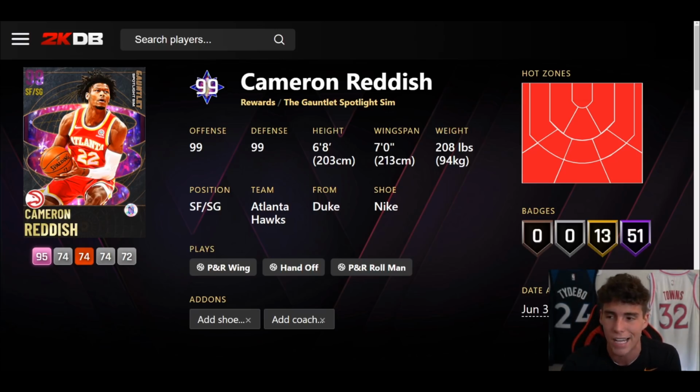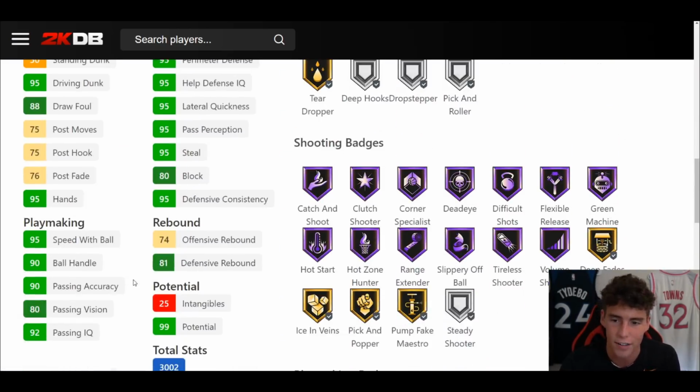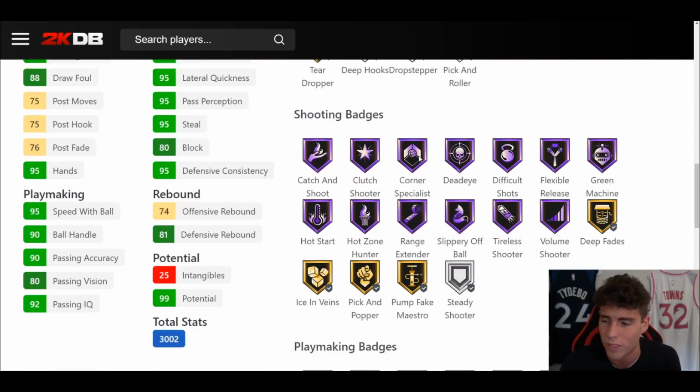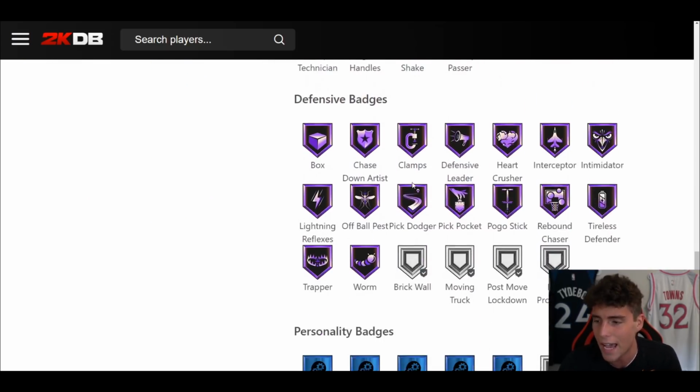Cam Reddish gets the job done at such a high rate. 6'8", 7-foot wingspan, hot spots from everywhere. 51 Hall of Famers to 13 on gold. 94 3-ball, 95 driving dunk, 95 speed with ball, 90 ball handle, 95 speed, 95 acceleration, 95 lateral quickness. Yes, his interior could be a little bit better, but that's the only thing you can say. Badge-wise, literally perfect. Defensively, absolutely immaculate.